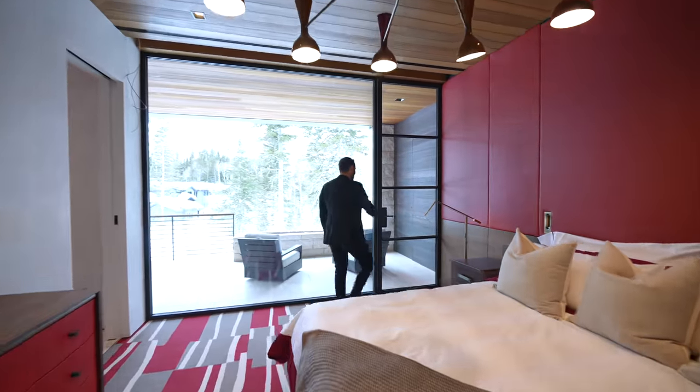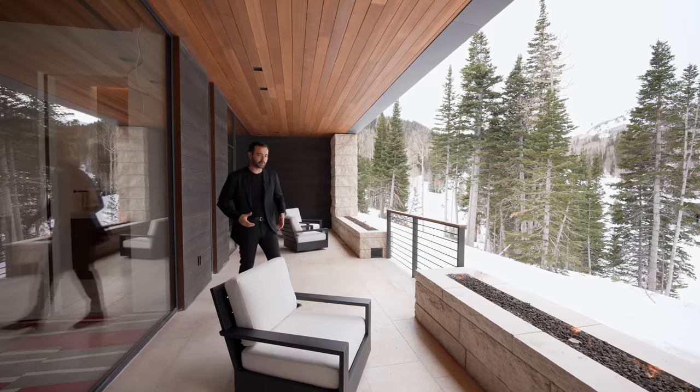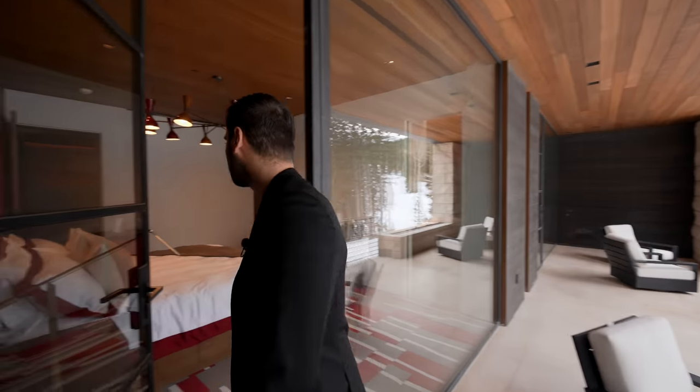And Mikey, can we take everybody outside? Let's go check out the covered patio space. I love that each one of these bedrooms gets an outdoor space where you can have your own privacy, amazing views. Beautiful home, yeah. Just a beautiful home. All right, let's go back in.